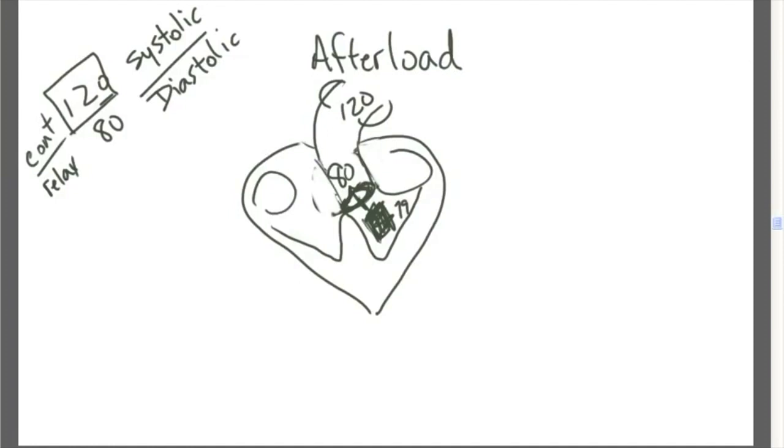So what I just taught you right here is afterload. Afterload is the force that the contraction must overcome to push blood out. Or we could say, it's how hard the ventricle has to contract in order to get blood out. There's a lot of ways to say it. I never say afterload the same way. I don't have a nice, fancy, neat little rolling definition for you like network of glands, chemicals called hormones, travel through the blood.